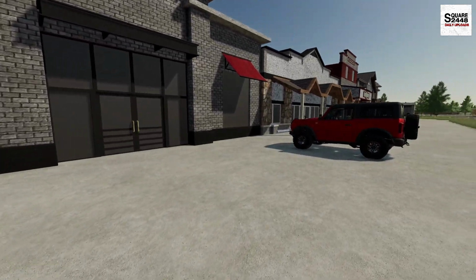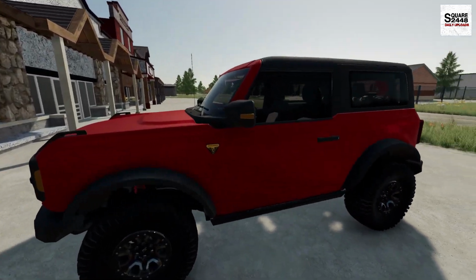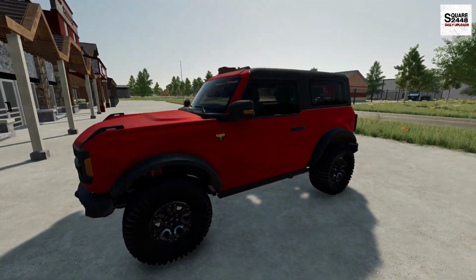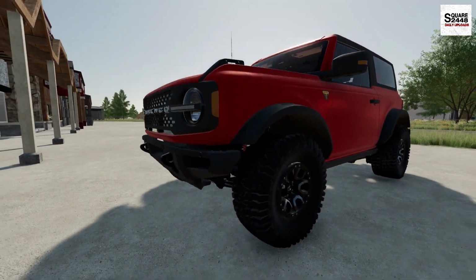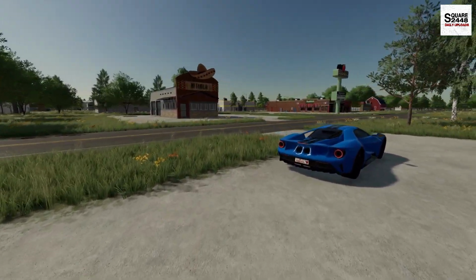And the other vehicle that caught my attention, guys, was this Ford Bronco. It looks like it's the two-door, the Badlands trim model. And you guys can see this thing looks pretty sweet. But why don't we hop back in the 4GT? We'll have some fun on the way back.